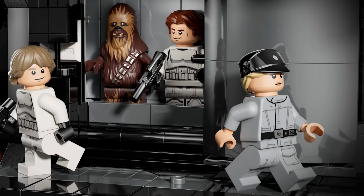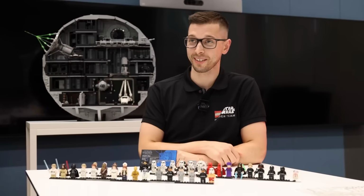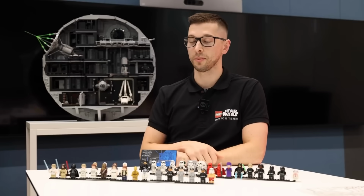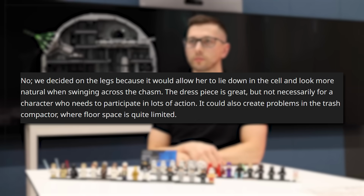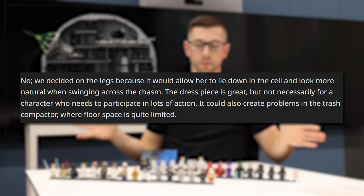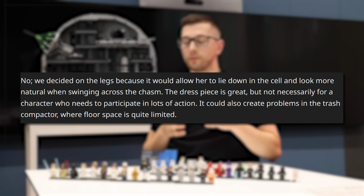Speaking of these limitations, my next points come from the designer interview held by Brickset with the graphic designer of the model, Maddie O'Neill. There are quite a few quotes that I've taken here that kind of sound insane when you say them out loud. First is that Princess Leia's printed dress piece was excluded from the set because she couldn't lie down in the cell room, would look less natural when swinging across the chasm, and wouldn't fit in the trash compactor.